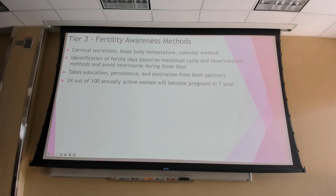There's fertility awareness methods, things like cervical secretions. They read several paragraphs on how to identify the thickening of their cervical secretions and how the thickening of their cervical secretions is going to change if they're ovulating versus non-ovulating time period. Basal body temperature, every morning before they get up, they take their temperature, they document it. At the time period where their temperature goes up by a degree or two, that's when they're ovulating, or they're going to be ovulating within a couple of days after that. We've got the calendar method as well. So those are all fertility awareness methods.